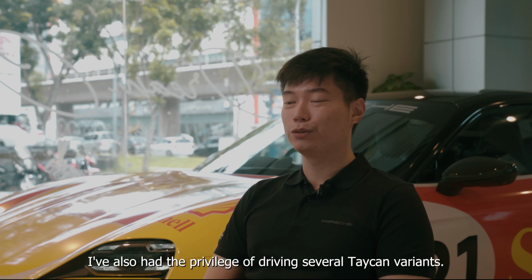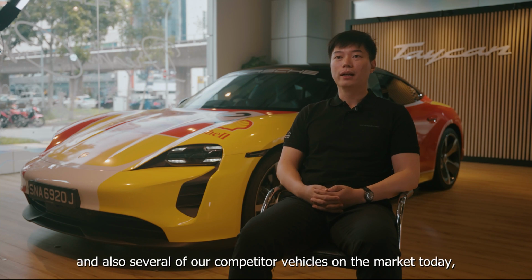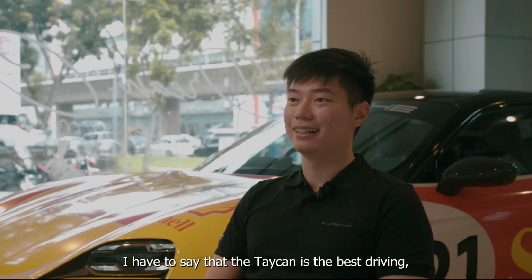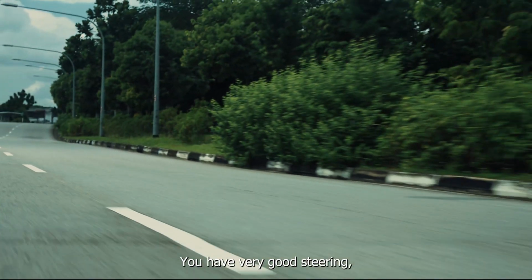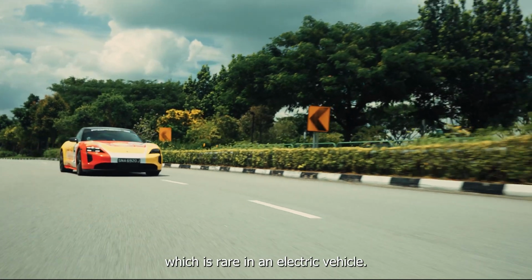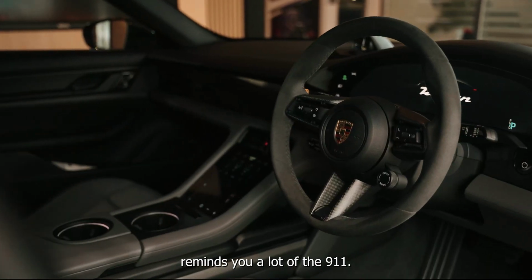I've also had the privilege of driving several Taycan variants, the rear-wheel drive, the 4S and the Turbo, and also several of our competitor vehicles on the market today. I'd say that the Taycan is the best driving BEV on the market today. You have very good steering, you have really good brake feel, which is rare in an electric vehicle, and of course the low seating position reminds you a lot of the 911.